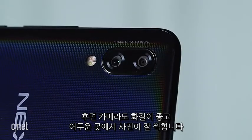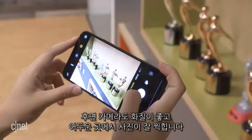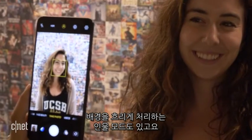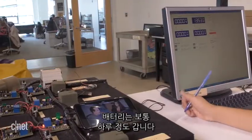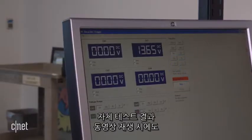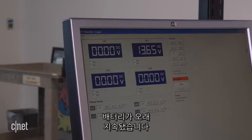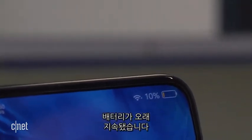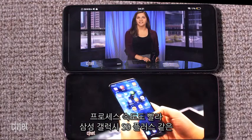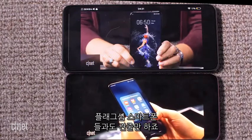Its dual rear cameras take pretty good photos and low-light performance is decent. It has portrait mode, but background blur can be a hit or miss. In normal use, the Vivo Nex easily lasted a day and scored one of the longest times in our video loop battery tests from this year. Its speedy performance matched up to other flagship phones with a similar processor, such as the Samsung Galaxy S9 Plus.